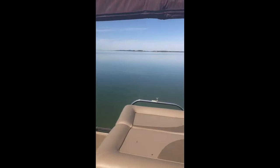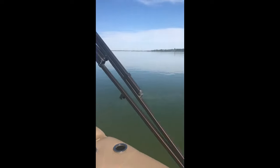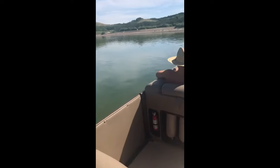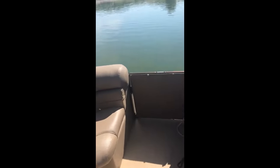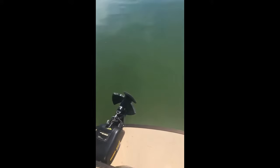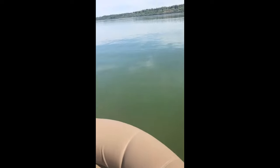So we headed to Robson's Bay and just wanted to look at the clarity of the water, and then we decided to go find Rock Island and see if we could get some good drone shots of that. It was a nice clear day, so sit back and enjoy the video.